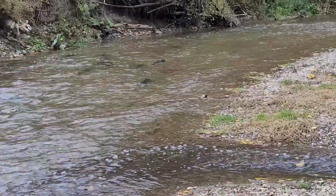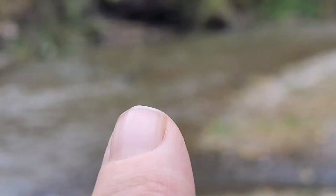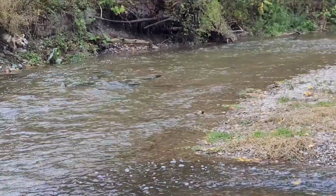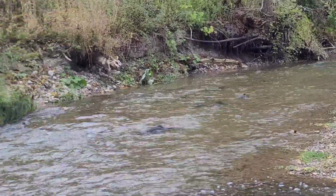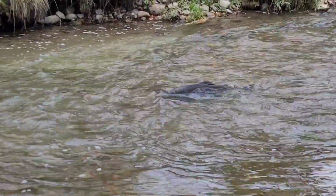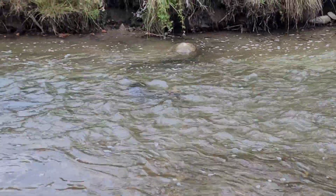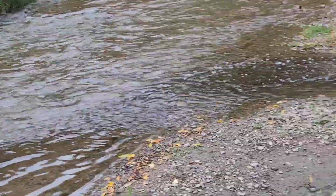Another one just joined them. He's pretty feisty, this little guy at the end here. That's my finger. Little guy just joined them up there. I shouldn't say little, it's pretty big. Oh, this one changes his mind. Take a little rest over there.